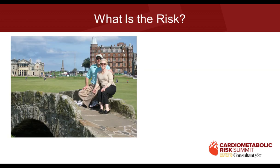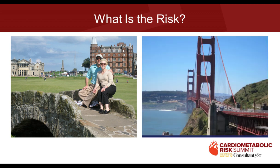So let's talk about risk and value. For those of you who play golf, you'll all know that this is St. Andrews in Scotland, and there's really not much risk associated with me wanting to walk off that or jump off that. I don't need to do any tests. If I want to jump off this bridge, I don't need to do any tests either. I know what's going to happen to me.